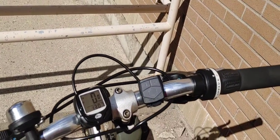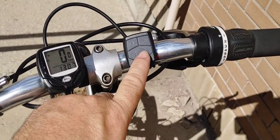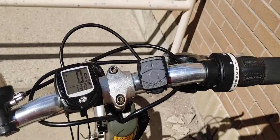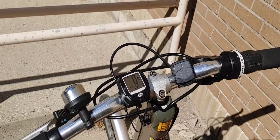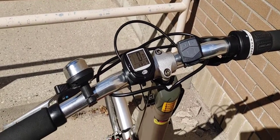Another thing you're going to want is a blinky, and mine is on the back of my helmet and controlled by this remote right here. Mine even has directional signals. That's not really necessary, but you really should have a blinky, and then some sort of a light on the front if you're riding in the dark.